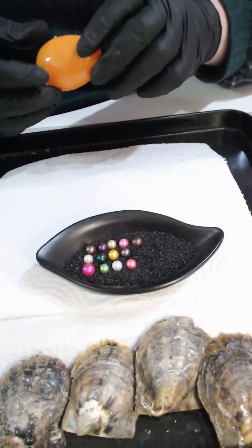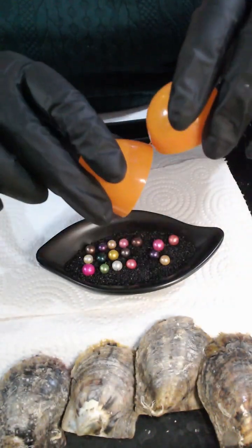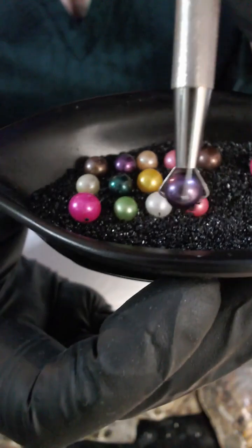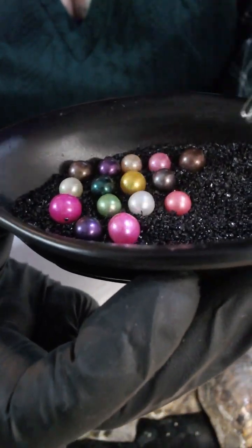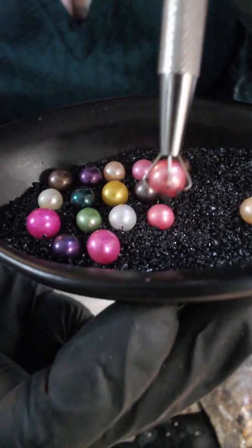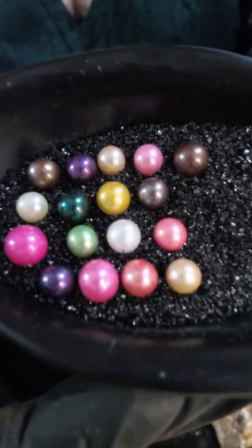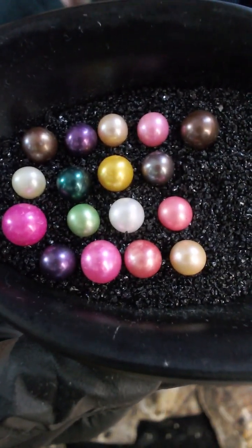And then the last egg pop. And ending with 4 pearls again, the luck is in your favour. You've got a Cadbury purple, a brighter pink, a two-tonal watermelon, and an autumn peach. So a gorgeous selection of colours there.